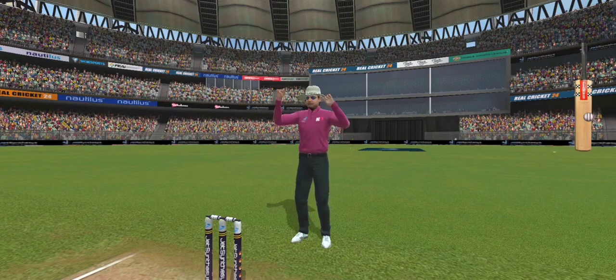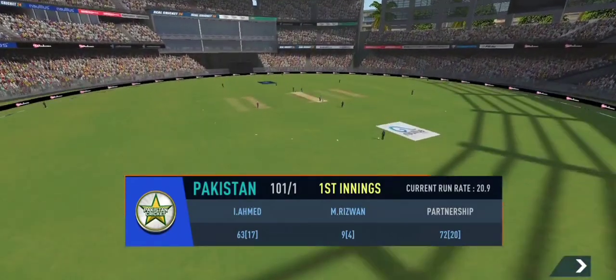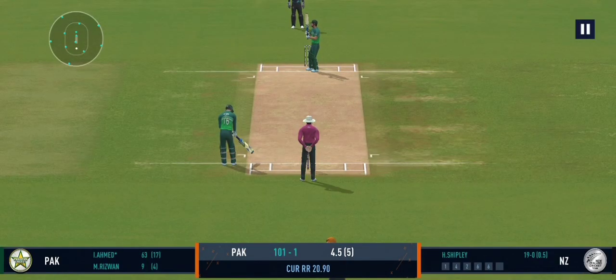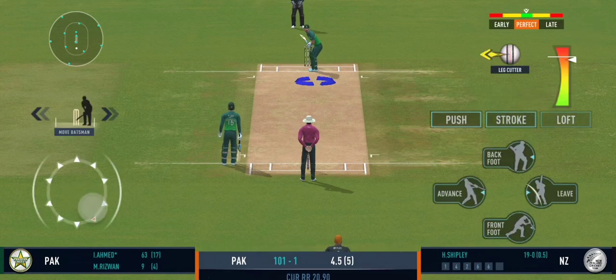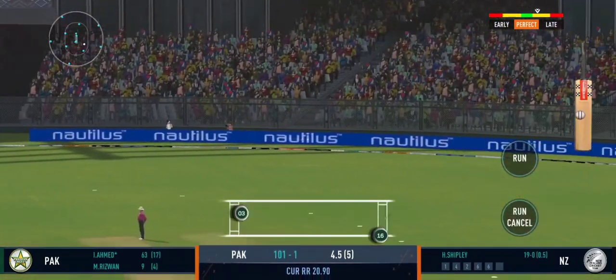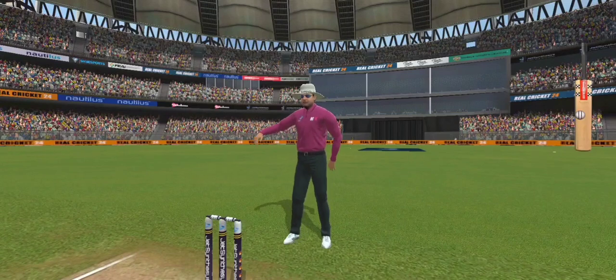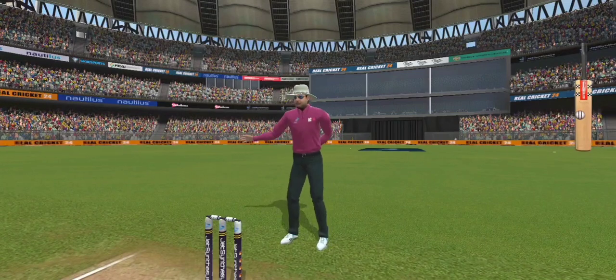That's a six. The power is extraordinary. Last ball coming up. That's a beautiful shot. And in the gap too.